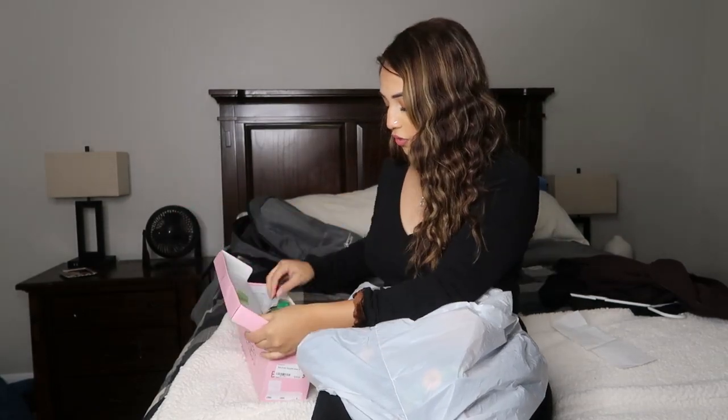Okay, you guys, so I made it home, and I just wanted to show you guys what I got. So the total for everything was $118.47. This is why I don't go out every day. Let's start off with the shoes. So from this brand, Bernice, I got the green sandals that I was showing you guys.